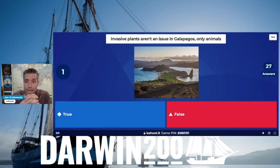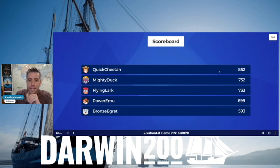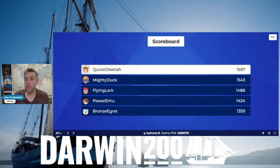Got a couple more seconds. All right, it is absolutely false. There are invasive animals, but there's also invasive plants. And we saw a little video clip of Stewart working to remove some of those plants. They put them to work for the day. The quick cheetah is holding on to that top spot.